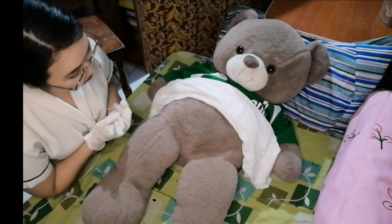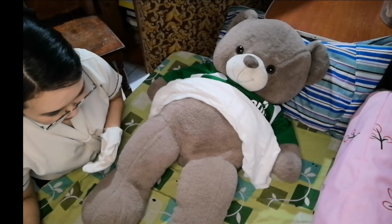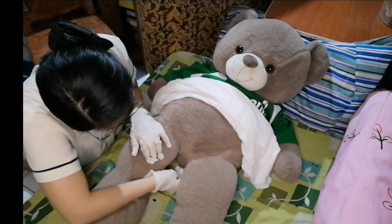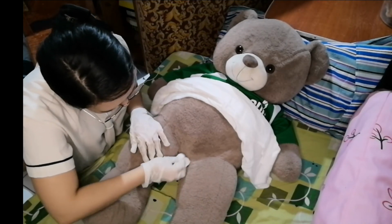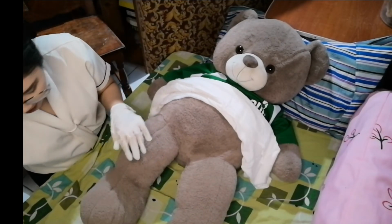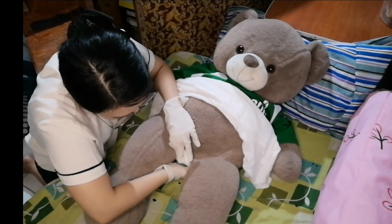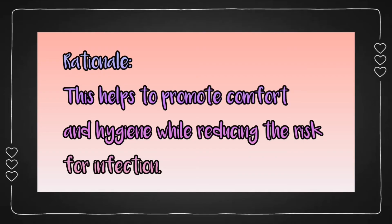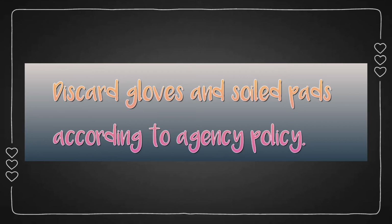Ma'am, I am now done with the procedure. I am now cleaning your perineum, and afterwards, I will apply a clean perineal pad. This helps to promote comfort and hygiene while reducing the risk for infection.